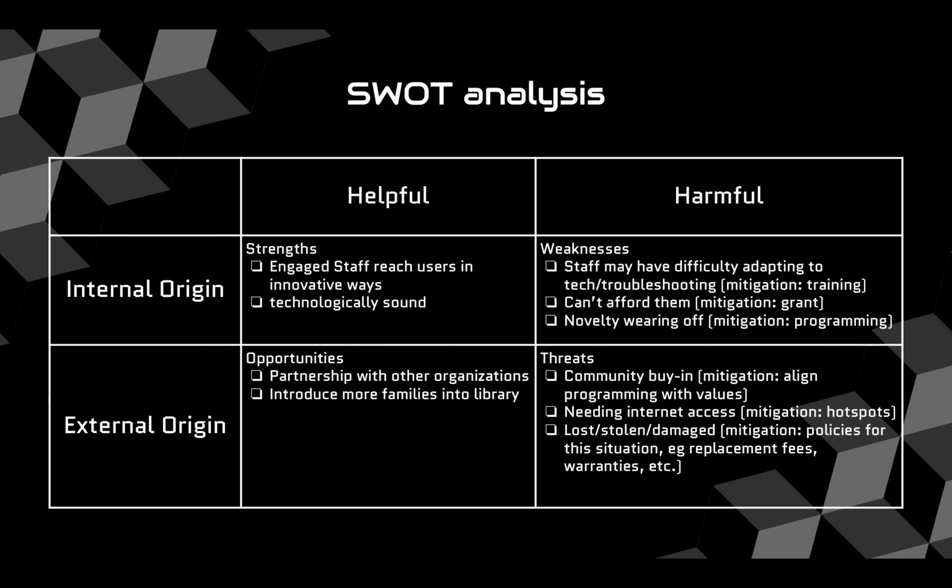Mitigations can be placed for these weaknesses. Additional training can relieve staff's discomfort with new technology. Grant applications can fund the purchases of new and exciting technologies, and staff-led programming utilizing these technologies can keep interest high among patrons. New technology presents the opportunity to partner with other local organizations and to introduce more families into the library, thus increasing participation and circulation across the board.